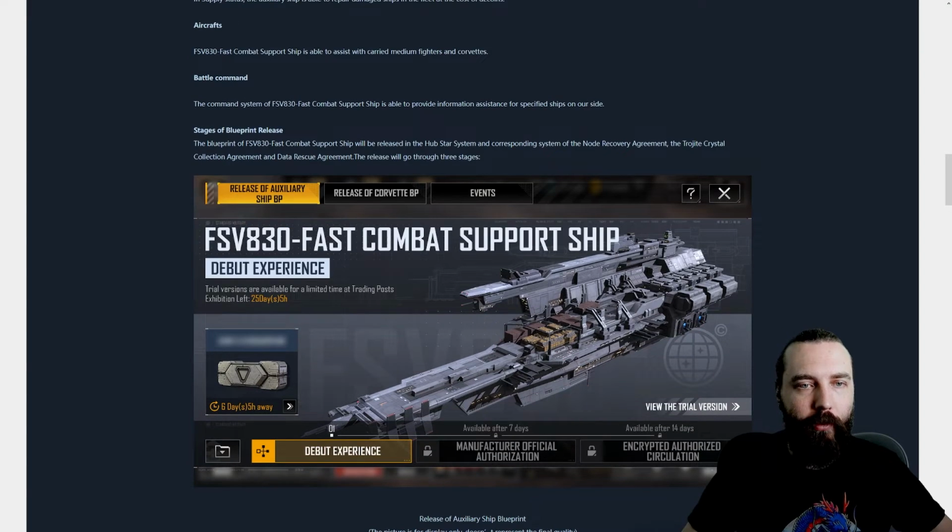Stages of blueprint release. Now this is the one that everyone's going to be more interested in. How the hell do you get it? It's going to release very similar to the Marshall Crux in basically every way. So the blueprint of the support ship will be released in the hub star system and corresponding system of the node recovery agreement, Trojite crystal collection, and data rescue agreement.